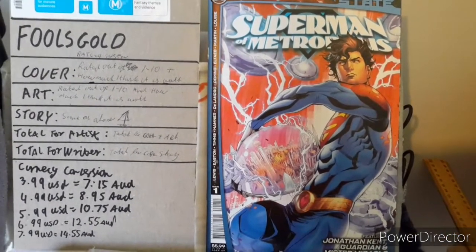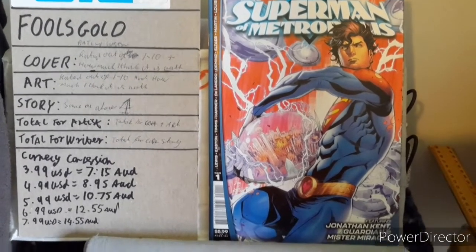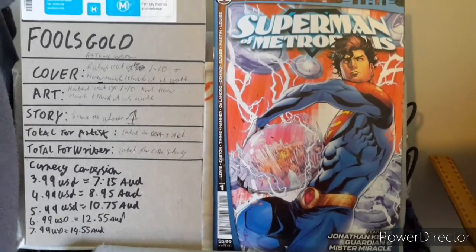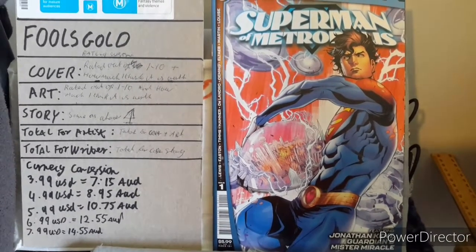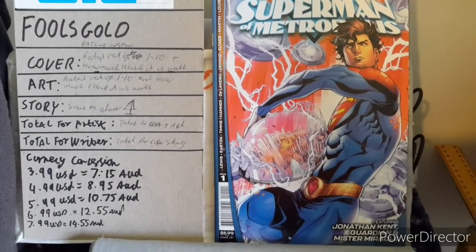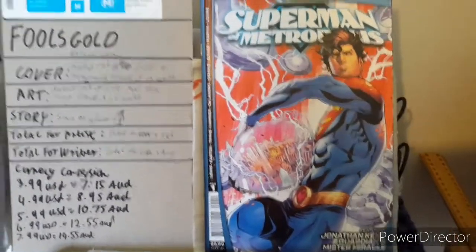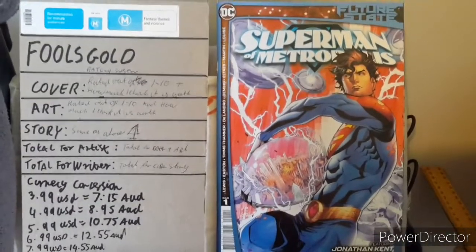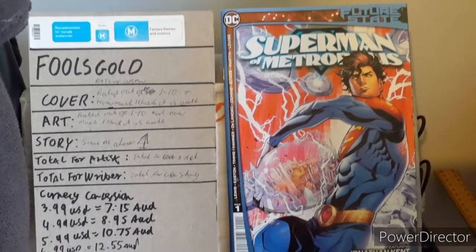Now, for the cover, I gave it a rating of 7 out of 10, to which I believe it was worth about $1.50. It would have been less if this wasn't the actual cover in relation to the story. Now, moving to the art, I also gave it a 7 out of 10, and I believe it was worth about $1.50. In regards to the story, it's interesting. It's a bit mediocre in parts. It wasn't very strong, but let's move on to what was happening here.